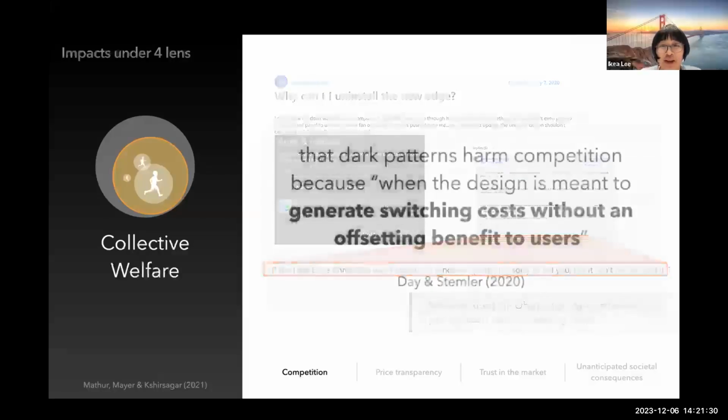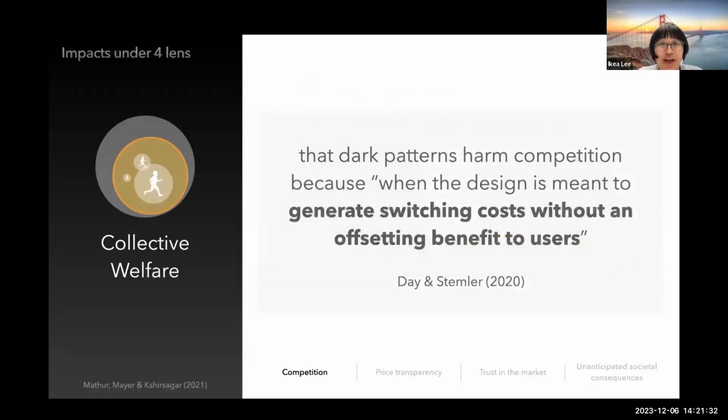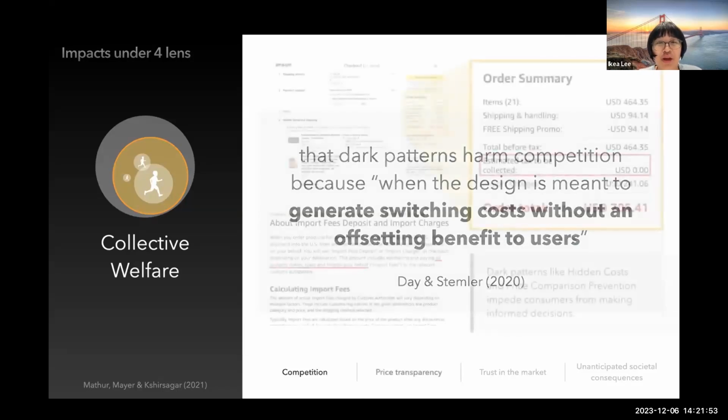And this paper also mentions that the key of this unfair competition is that they generate switching costs without an offsetting benefit to users. So when one company does these kinds of tricks, it's not fair to those companies working on something really helpful to customers. So that's true. It's harmful to competition.